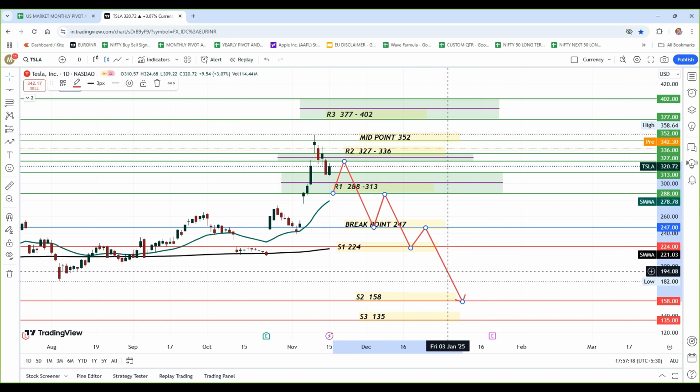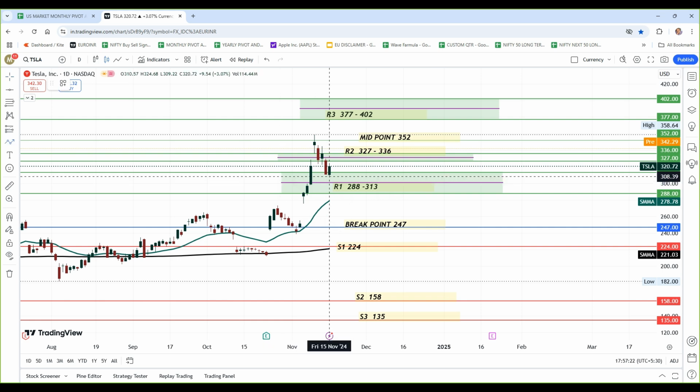In case it is taking support at any of these levels, we can say that it is taking support at the midpoint level of the R1 range. Then it might touch the bottom price of R2 and take a sideways position, or otherwise the midpoint of R2 and take the correction in between these two levels, and if it crosses up, we shall expect up to the R3 zone, that is 377 to 402. Let's see what's going to happen.